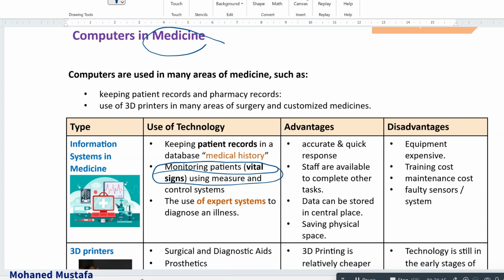Very good. If something is wrong, something is abnormal, an alarm will be triggered, and then they will come and see what's wrong with you. Are we good? So these systems are accurate. Staff can be available to do other tasks, and everything can be stored in a central place using a digital database or a digital information system. So no need for any physical space. Millions of records can be stored in a tiny storage device, better than having them on paper. And we mentioned these are the advantages of having a digital database.